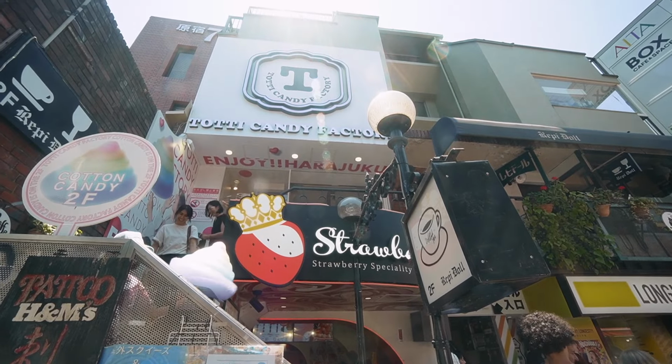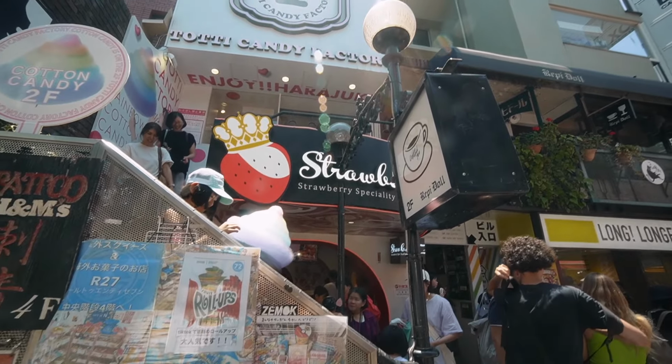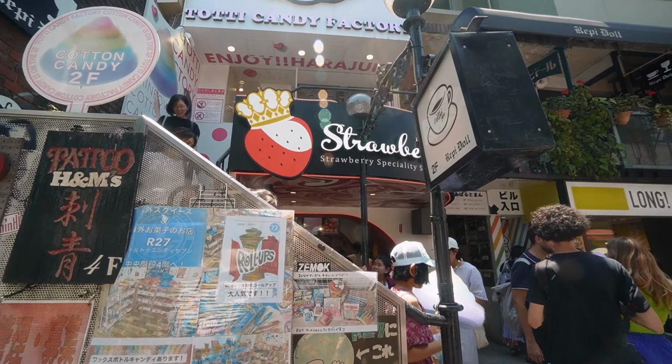I'm going to take you to one of the most famous cotton candy shops here in Harajuku, and I think it's one of the coolest things that you can get here and try. It exploded on social media, and I'm trying to give you a little bit of a sneak peek here. So let's go up and have a look at what they do here.